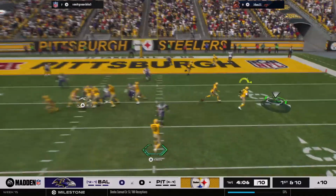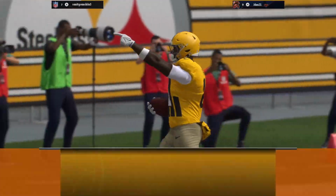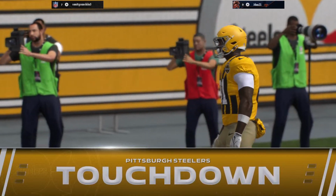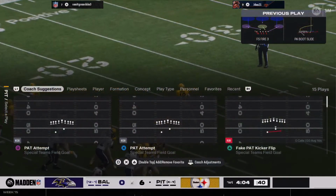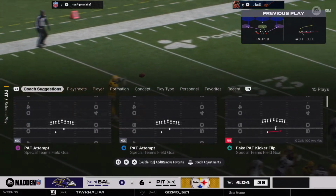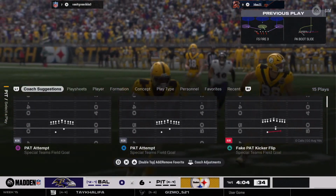Play action, it's Howard. That's caught by Smith on the right side. And he's in. What a try. Jonnu Smith, touchdown Steelers. That's his second TD catch of the season.